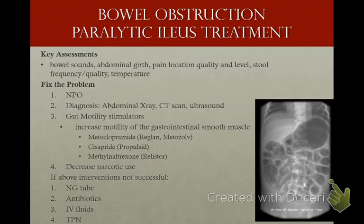So no food in there. It's paralyzed, so we shouldn't be eating food. So NPO, get your diagnosis. So the same as if it was mechanical, but then they will see that the entire intestine is distended. They'll do the diagnosis of paralytic ileus, and then what they will do to try and fix that are gut motility stimulators. You may see these actually after or with patients that have a high risk of paralytic ileus, that they'll do these proactively. Reglan, you've probably given Reglan to a ton of people. You might have given this Relistor or the methylnaltrexone. If you have a patient that's on high-dose narcotics that can cause a paralytic ileus, they'll give them the Relistor.